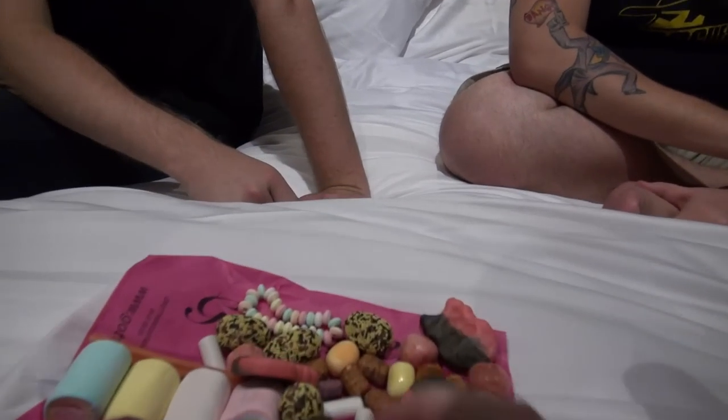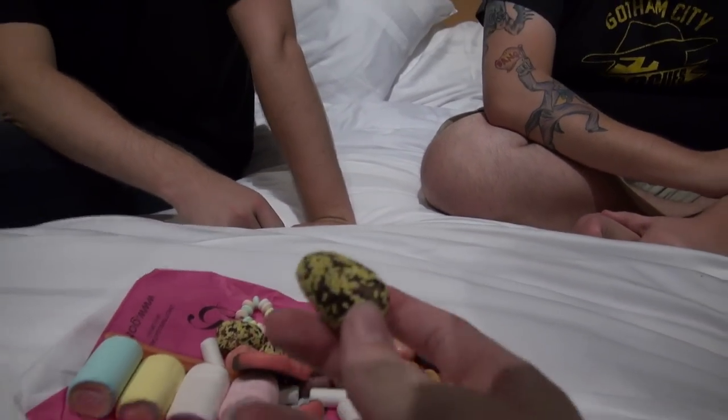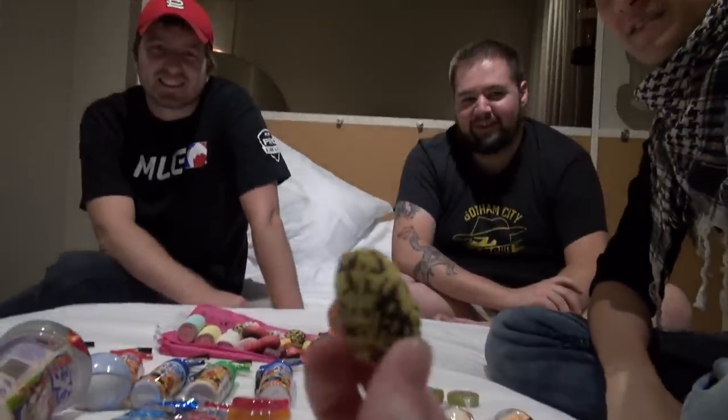Okay, so what's the next candy? I think we should all go for this one. Oh no. I'll take one. Okay, go ahead. Spencer's going to take one. I don't want to. Don't eat the whole thing. You gotta bite in. He went for the whole experience.